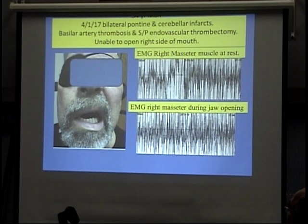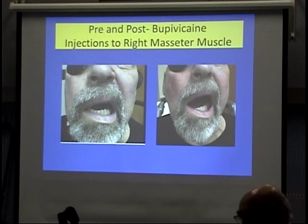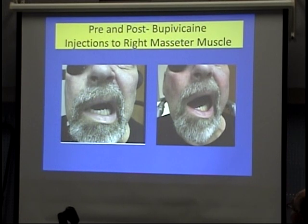So let's put the needle in and inject some bupivacaine. Here he is, pre-injection and post-injection. And with the bupivacaine, this lasted about a week, and then he was sent back to the acute care hospital, and we've not seen him since then.